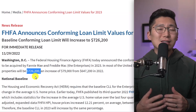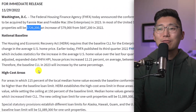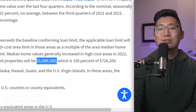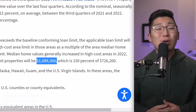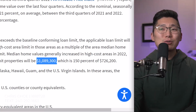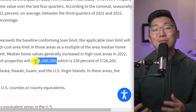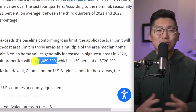Now, for areas and counties that are called high cost areas, this actually goes up from $726,200 all the way up to right here, $1,089,300. So for high cost areas, these are going to be considered either jumbo loans or high balance conventional loans. Okay, so anything that's between $726,201 all the way up to this $1,089,300 is going to be considered a conventional loan or a jumbo conventional, high balance conventional, all these terms.